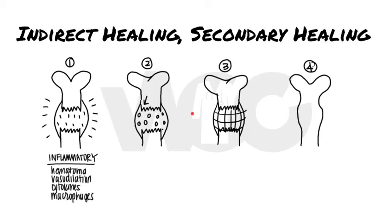Step one, after your fracture, you have an inflammatory phase where hematoma forms around the fracture. You've got vasodilation of the surrounding tissues, which allows blood and other helpful things like cytokines and macrophages to be recruited into the area. After a week or two, you have the formation of soft callus. Osteoblasts come in and create the soft callus, which essentially increases the stability of the area. However, this is a soft callus and it can still bend, although your length is a little more stable.